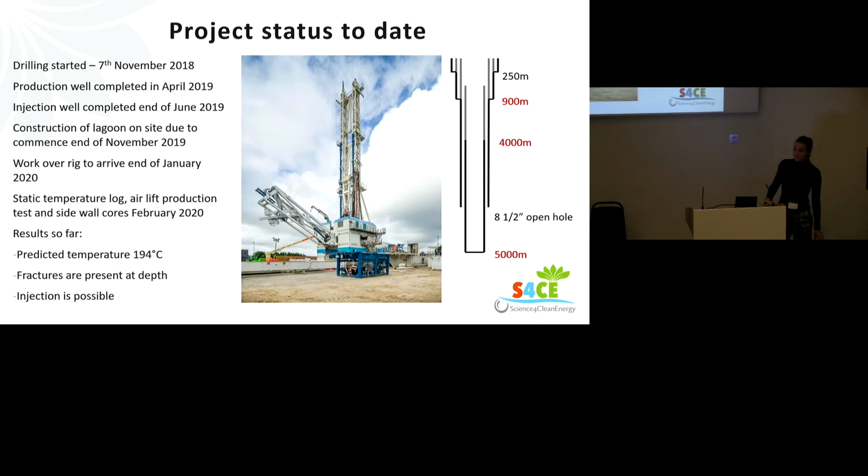So far, we started drilling a year ago, nearly to the day, on the 7th of November 2018, and we completed the production well in April. The production well has 4,000 meters of casing, and again, Andrea has looked at the environmental performance of that and the carbon used to produce the steel to go into the well. These are all things that have been looked at in a life cycle assessment.